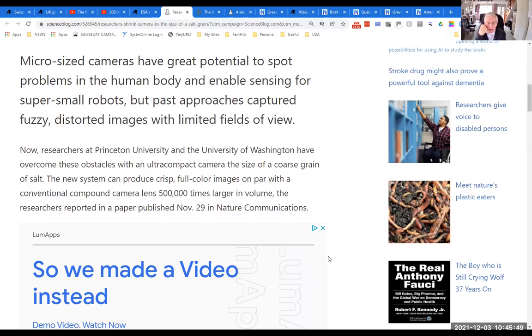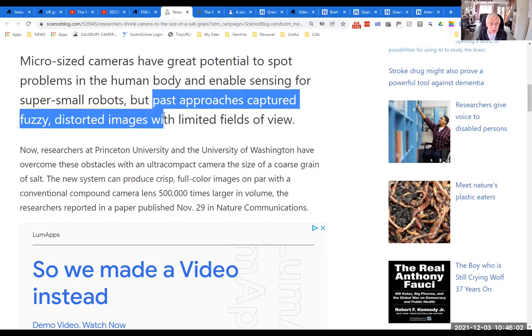But this is even smaller, I think. What I'm saying is that it's probably 100 times smaller, but the one in your camera is pretty small, that you can float around your veins if you wanted to. Well, up to now, it's been fuzzy, distorted images with a limited field of view. It's been what's happened in the past.